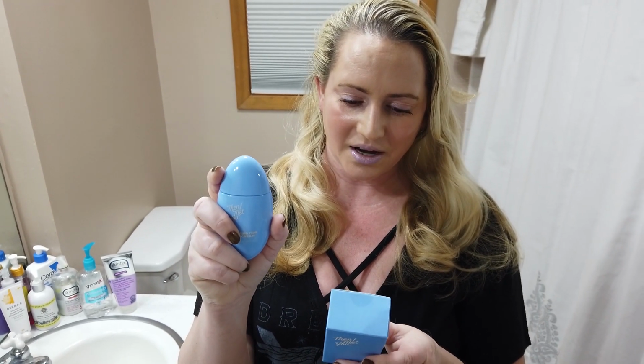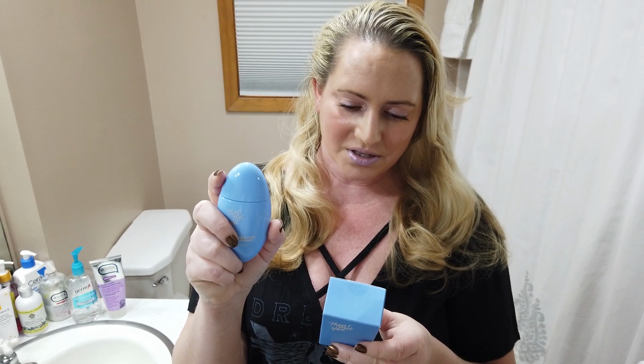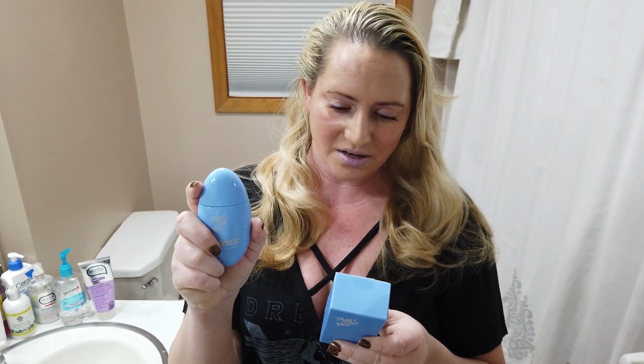So the ingredients on here, we've got some good ones. Niacinamide's pretty high up there. Then we've got hibiscus flower extract, which can be a good antioxidant. We've got a ceramide and a couple of peptides in there, which are nice to see. And the fact that they're not at the very bottom of the ingredient list is even better.